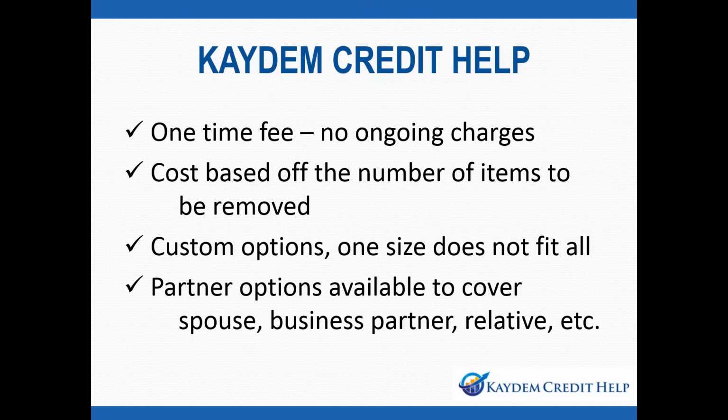And if you don't plan on doing this on your own, if you want to work together with a firm, Kaydem has a one-time fee. There's no ongoing charge. And so there's no monthly charge like with Lexington Law. You won't have to worry about that. It's just a one-time easy fee. And the cost is based off of the number of items that you have that need to be removed. We have custom options. It's not a one-size-fits-all thing. You know, we have specific options depending on how many derogatory items you have.